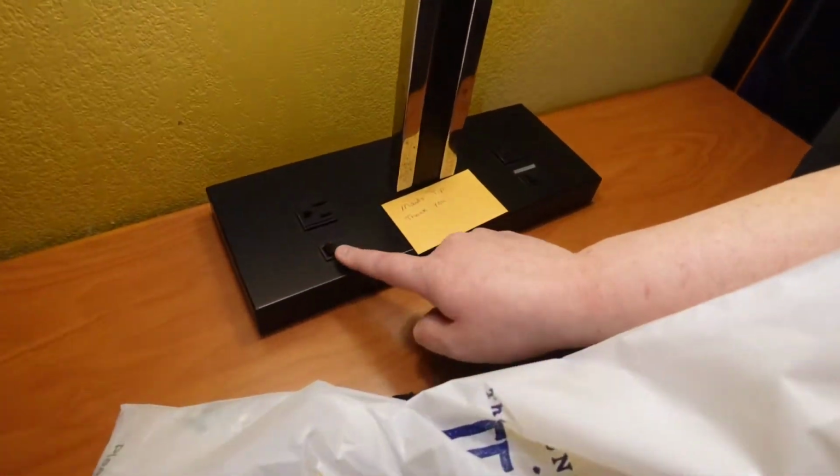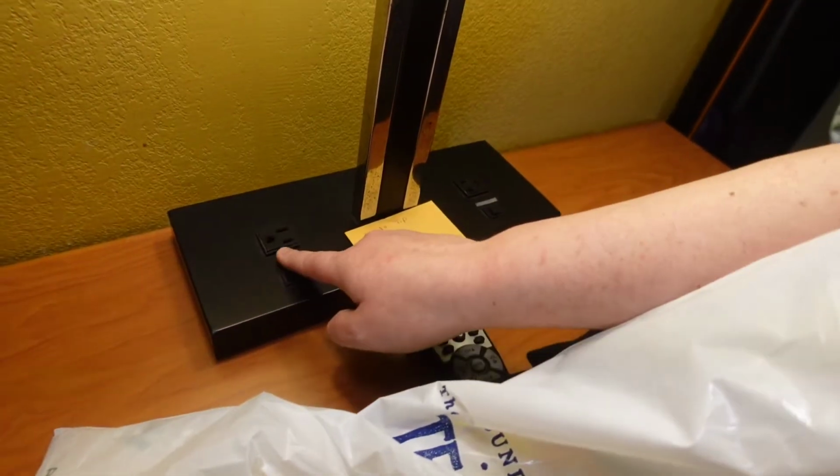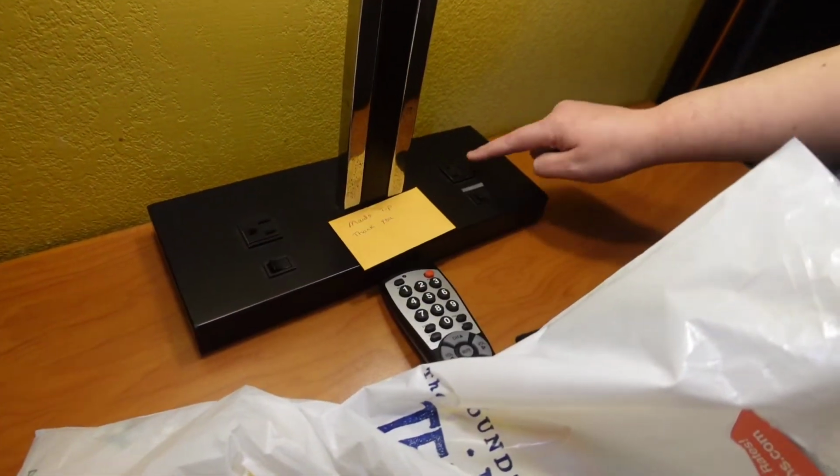Nice lamp. A little bit dirty. There's two plug-ins. You got two plug-ins. And there's actually two lights. There's one there, and there's one there. And then there's two actual three-prong plug-ins. Nice.